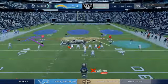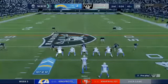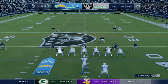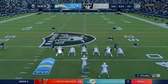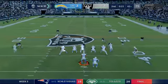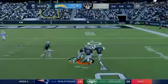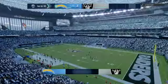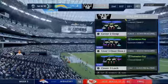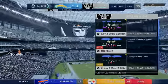One play has him up past the 40 already, and another 1st and 10. Operating from the gun, Herbert. He's going to air one out. And that's caught inside the 30. And he'll get this one down near the 20-yard line, just shy of the 20. Now the Chargers will use the second of their timeouts as they'll stop it with 17 seconds to go in this first half of action.